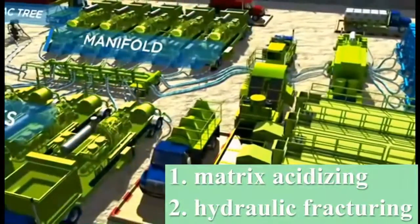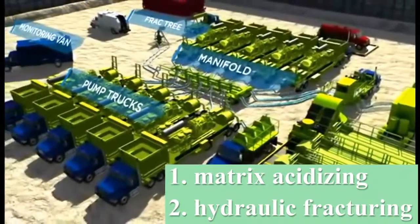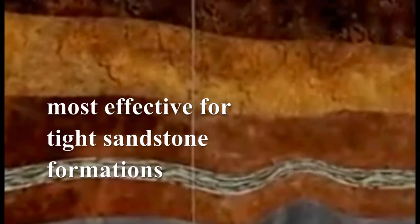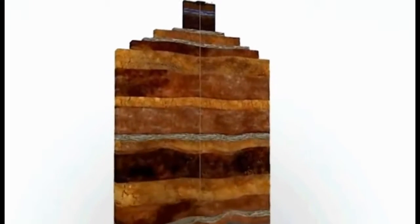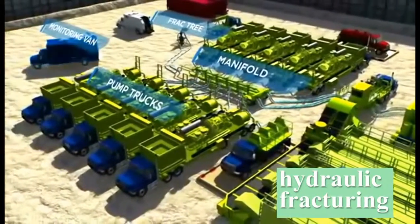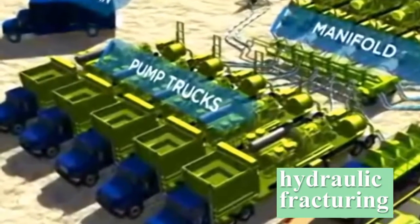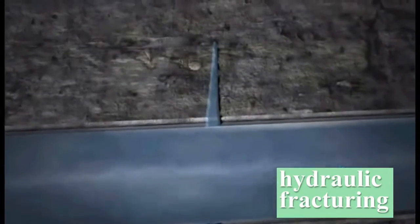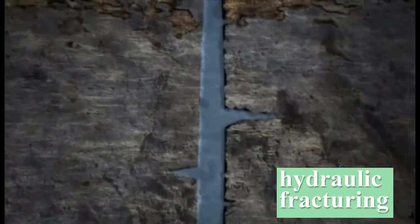The second type of stimulation treatment is hydraulic fracturing. Hydraulic fracturing is the most effective stimulation treatment for the tight sandstone formations usually found in older, more consolidated continental sediments. When using this treatment, pumps on the surface create several thousand pounds of surface pressure that are then channeled into the wellbore to break down the formation in controlled fractures.